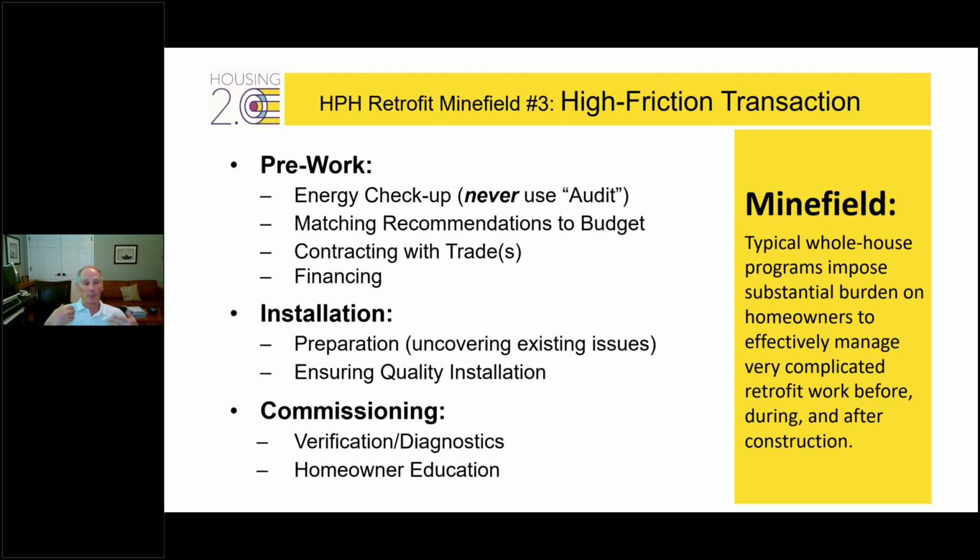Then during installation, there's a lot of preparation, and then there's a lot of effort to ensure that the work's being done at high quality. And finally, commissioning, there's verification, diagnostics, and a lot of education that homeowners need to ensure persistence of the savings that are being added to the house. And the minefield is that these programs typically impose tremendous burden that's very complicated to manage. Before, during, after construction, there's a lot we're asking homeowners to do. So this is really challenging.